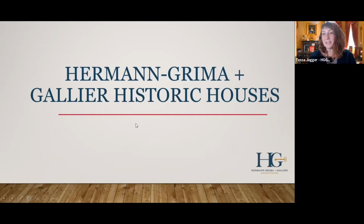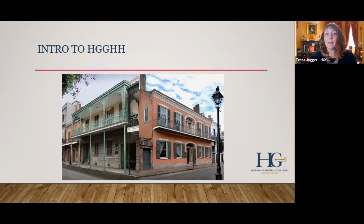Great. So my name is Tessa Jagger. I'm the executive director of Herman-Grima and Gallier Historic Houses. It's two historic houses in the French Quarter in New Orleans. Here you can see the two museums. The red brick building is Herman-Grima House, and the one with the Paris green ironwork is Gallier House.